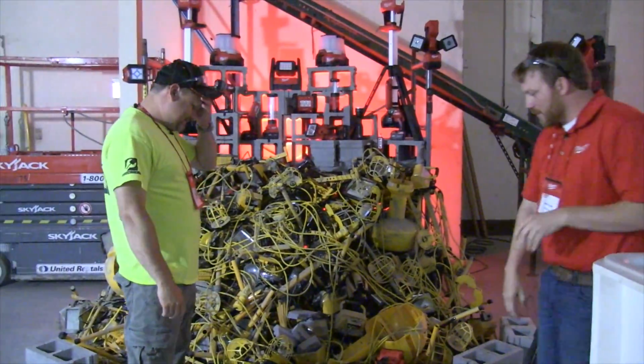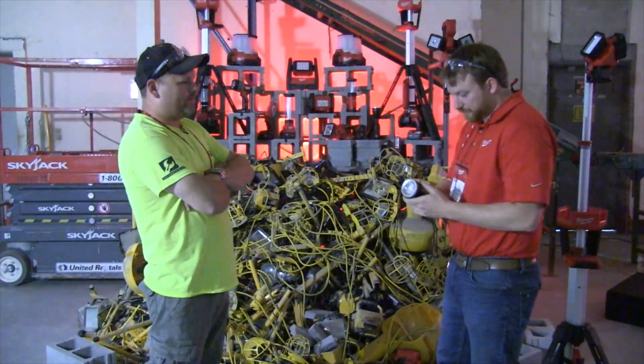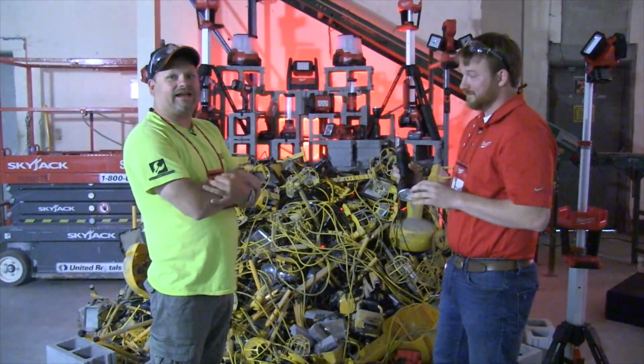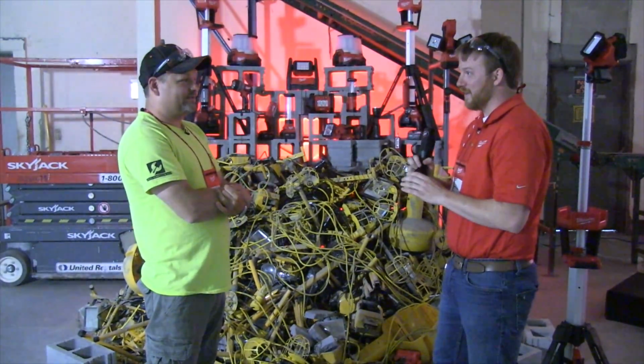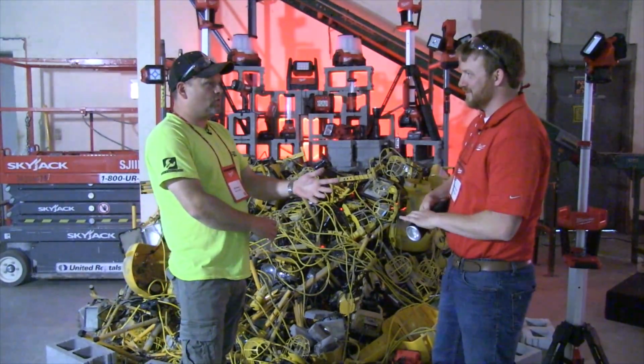And then the last product we'll cover is the M12 Metal Flashlight. Oh, that's cool. You know what's weird about that? That it's all black. Why is that weird? Because you don't see Milwaukee in all black, generally. But it looks really cool.